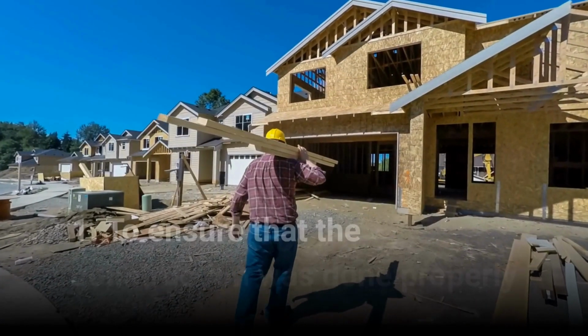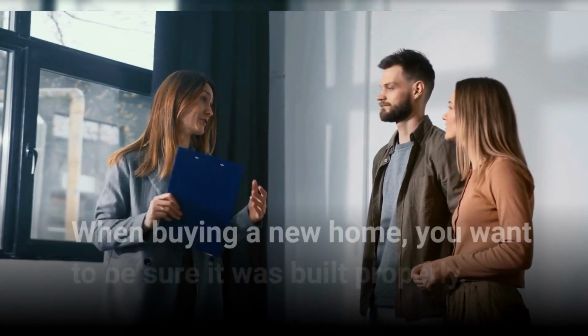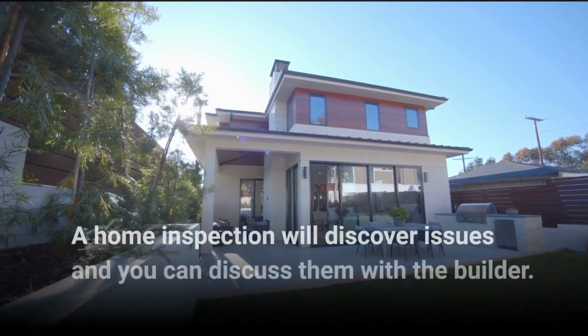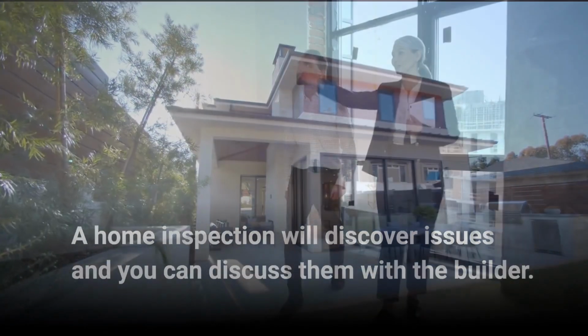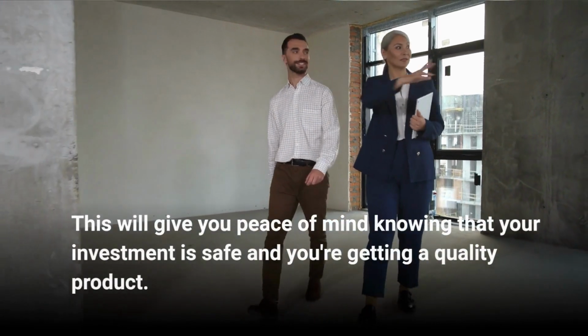Number 1. To ensure that the construction was done properly. When buying a new home, you want to be sure it was built properly. A home inspection will discover issues and you can discuss them with the builder. This will give you peace of mind knowing that your investment is safe and you're getting a quality product.